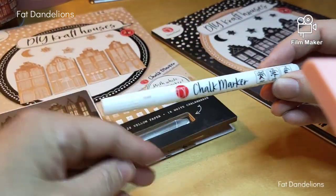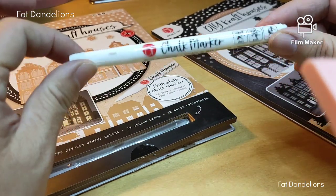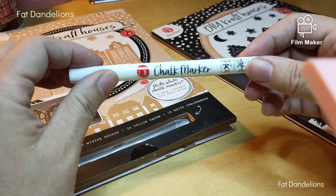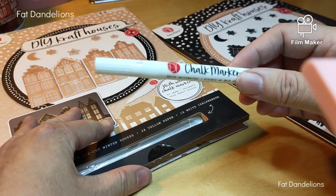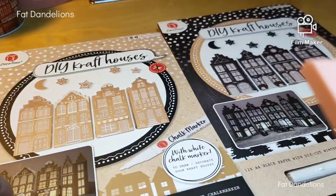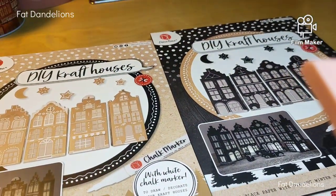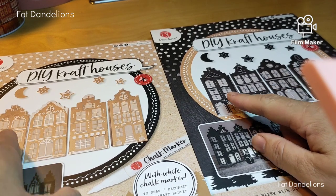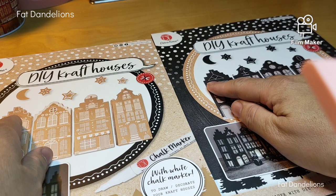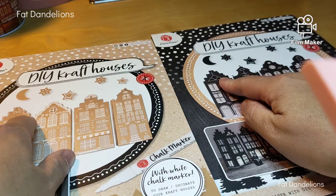So I'm curious about this one. It's a lean marker. It's really thin. And I'm very curious how it will react on the craft paper and on the black colored paper. So let's open it together so you can see if it's the same or not. From the cover, it has like, I don't know the names of it. I only know this one, the trapgevel house.